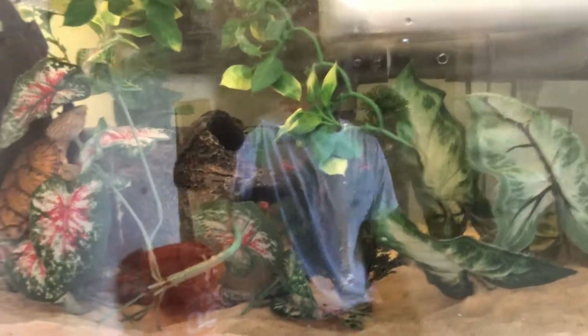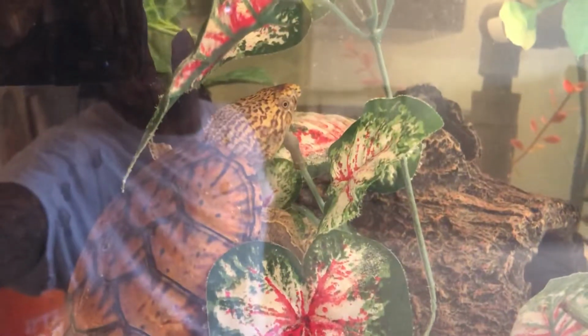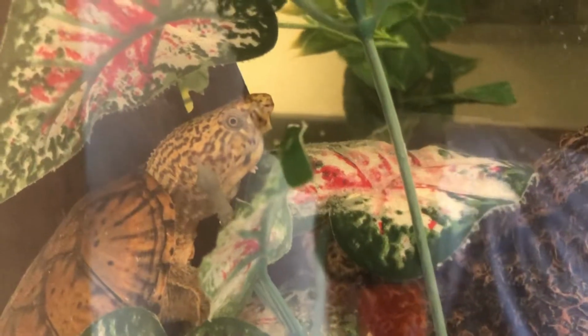And my other female is just hanging out. So yeah, my trio of striped neck musk turtles. There's the male, he seems to have settled down a bit already. I don't know if I mentioned, but the male's name is Pepperjack. Since I named my first female Peanut, I decided to kind of keep with the theme of their names beginning with the letter P. A little corny, but that's all right.